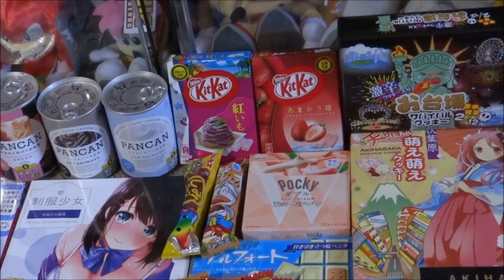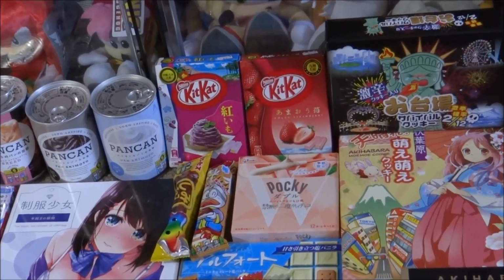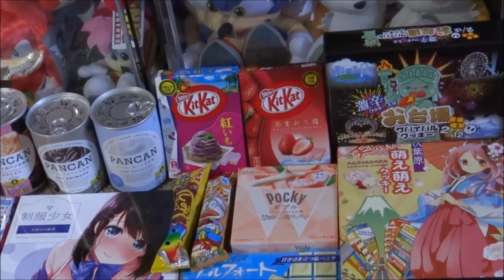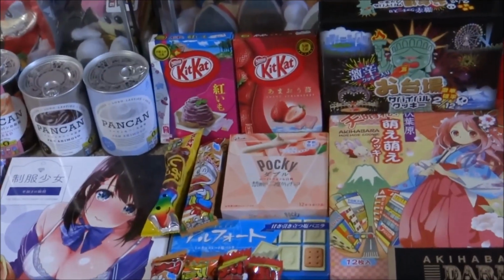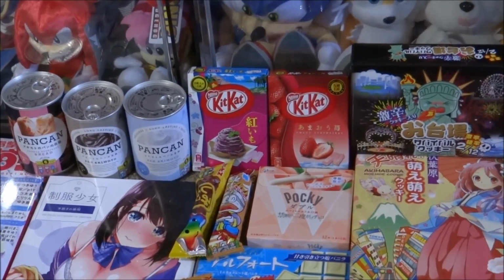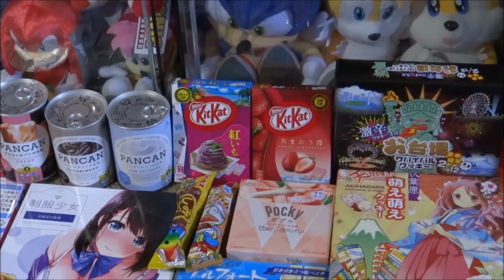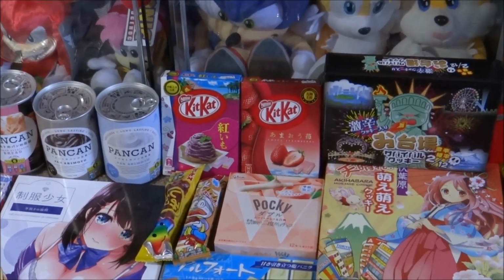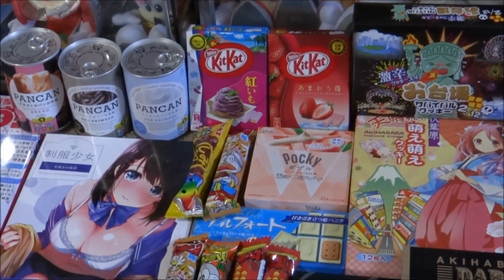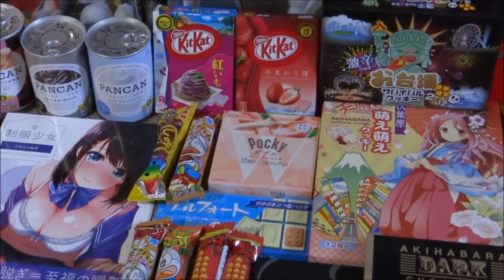To the left here, some various Kit Kat flavours. Kit Kat is massive out in Japan. It's by far their number one chocolate brand out there. It's pretty crazy how many different variations, flavours and styles of Kit Kats there are. For those that don't know, the translation of Kit Kat in Japanese means good luck, which is why it's immensely popular out there. So Kit Kat means good luck. So yeah, pretty cool. Below that we've got some peach flavoured Pocky, pretty cool.